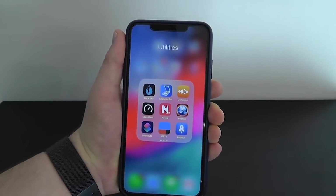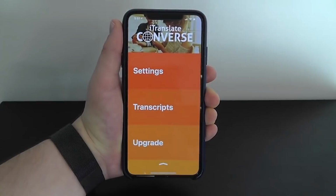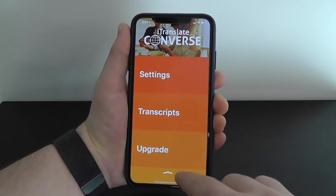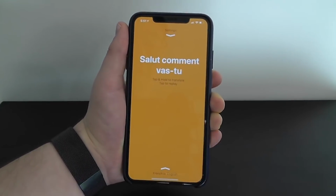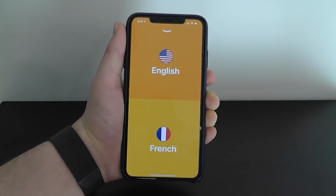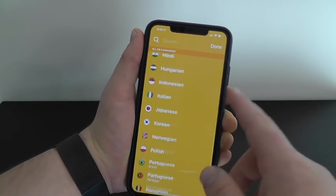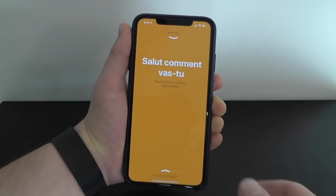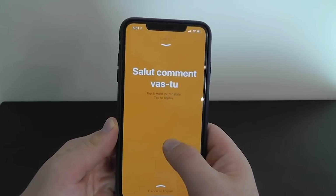All right, the next app I wanted to show you is iTranslate Converse. And this is great, especially if you ever go traveling, especially places that speak foreign languages, because iTranslate Converse is very, very useful. So it allows you to translate back and forth from a variety of different languages. As you can see, right now I'm just going from English to French, but there is a lot of different languages available. And here is how it works. All you have to do is press and speak, and it'll automatically translate.